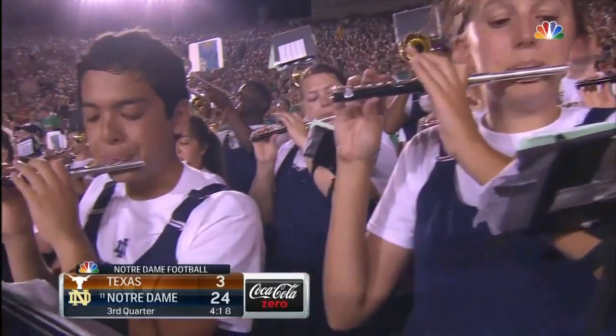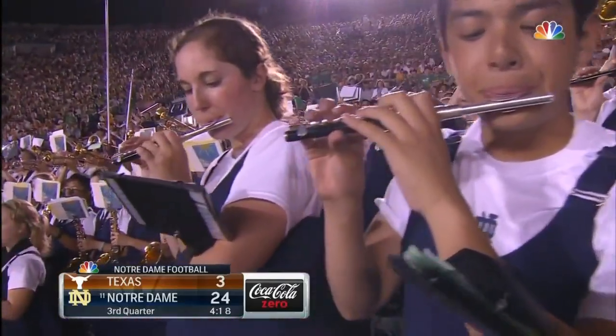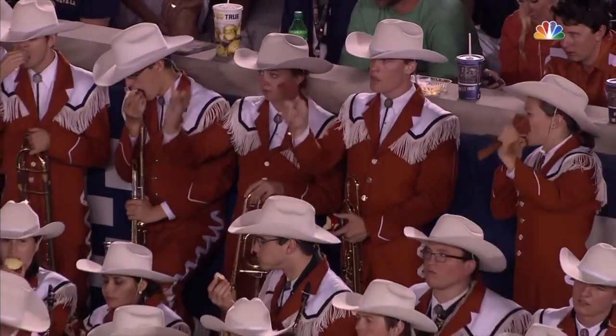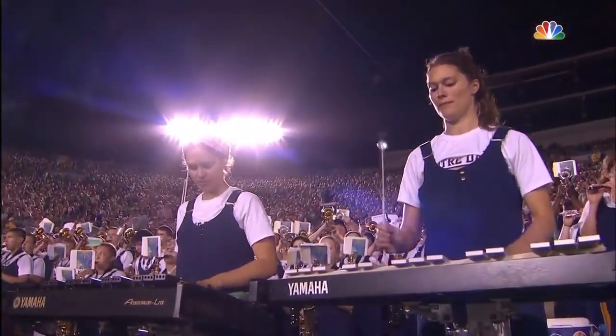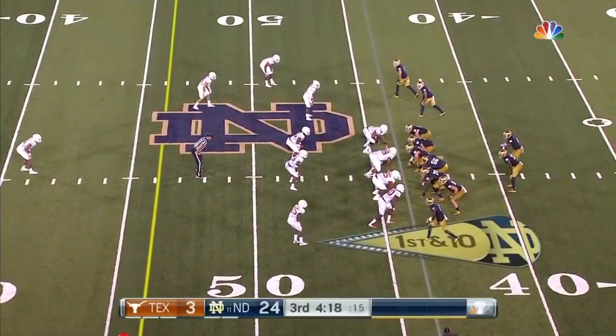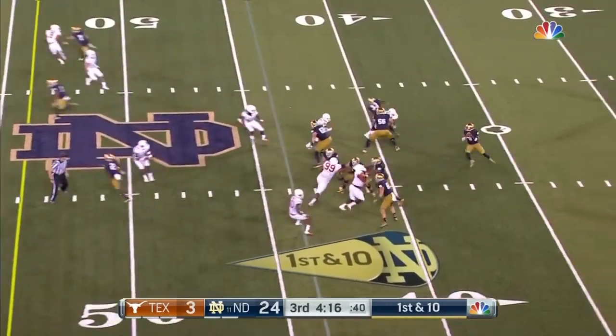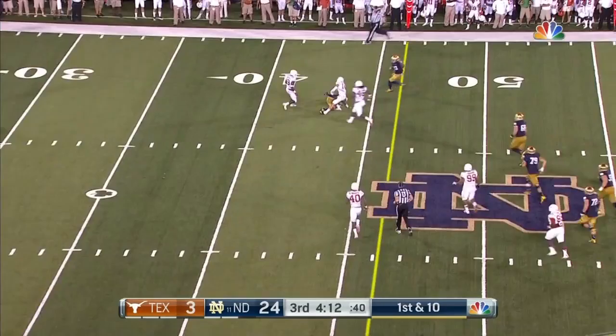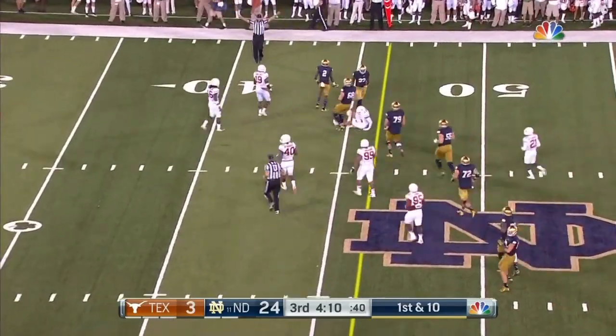11th ranked Notre Dame looking to start off its 127th season in college football with a win over Texas, which is in its 123rd season. 882 wins for Notre Dame in its storied program, 881 for Texas. Only Michigan has more, and Notre Dame looking to pick up another one, and a nice grab there by Chris Brown for the first down for the Irish.